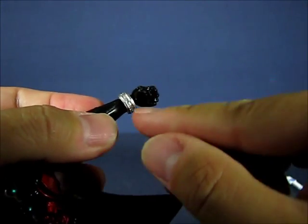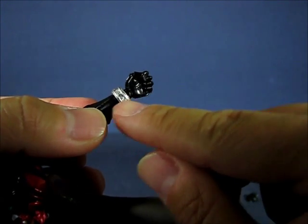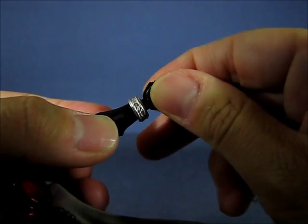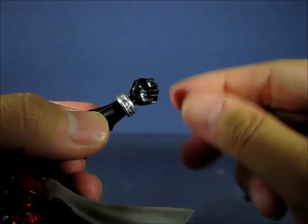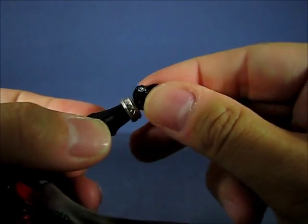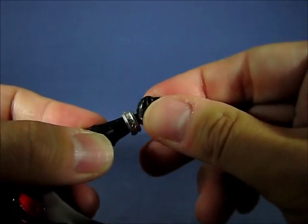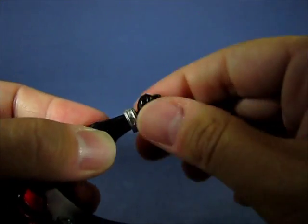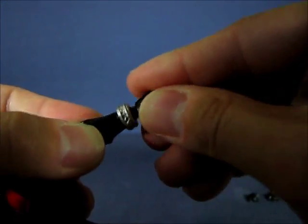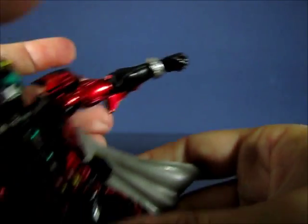And the hand has, at the wrist, a hinged and double peg joint, so you can turn the hand all the way around. And the pegs are going into the arm and into the hand. And with the hinge, you can bend the hand in and out, and depending on which way you swivel those double pegs, you can either have in and out, or even side to side movement of the hand. So lots of range of movement in the hand area.